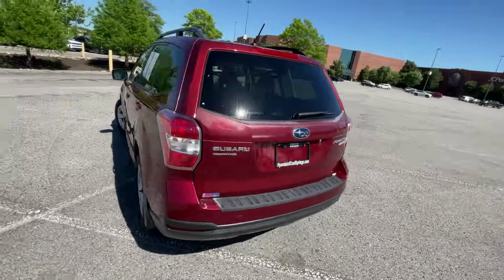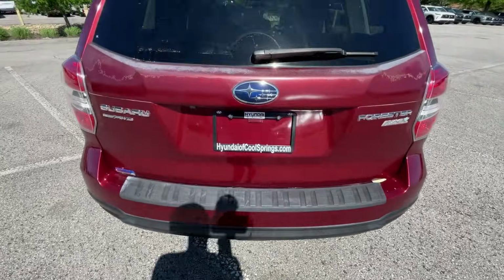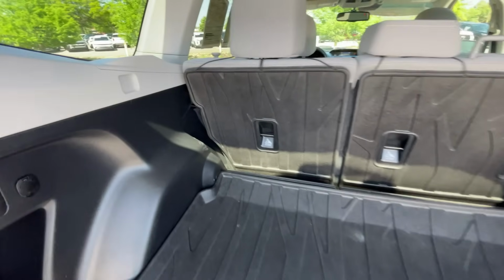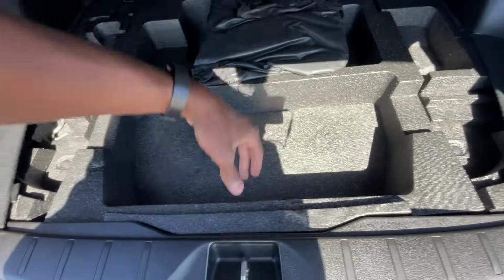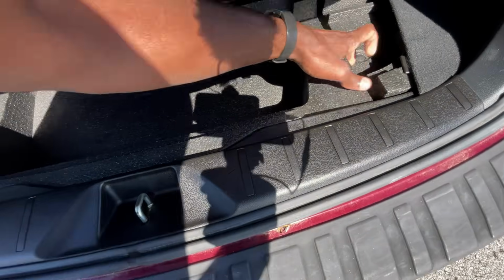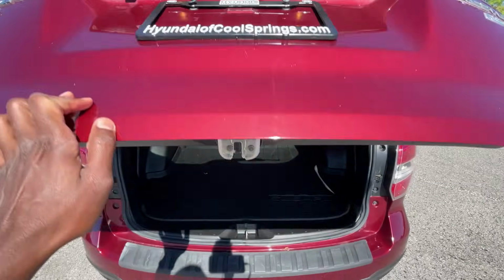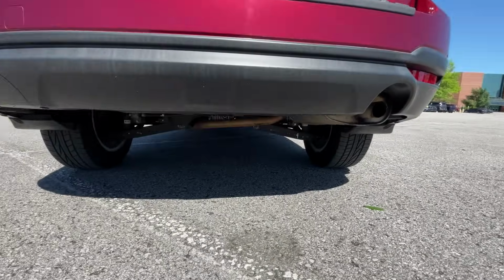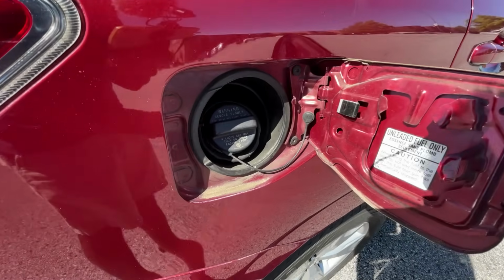Now as we come around to the back end, you can see just a little bit of paint fading coming from that top window there. But tons of space behind the second row. Top tethers are integrated on the back of the seats themselves there. You get a 12-volt back here. Then lift this up. Have a little bit of storage there. And there's a quick look underneath the vehicle, and there's your exhaust. And there's your gas cap.